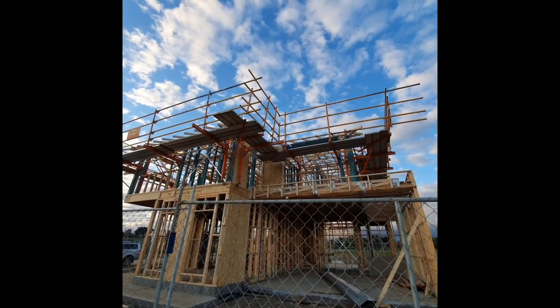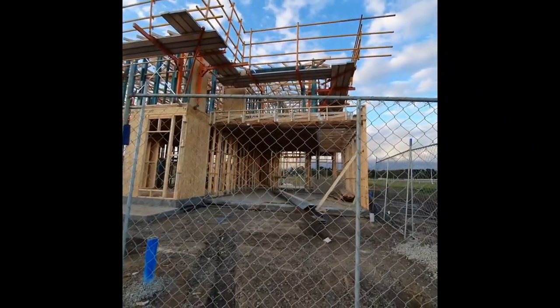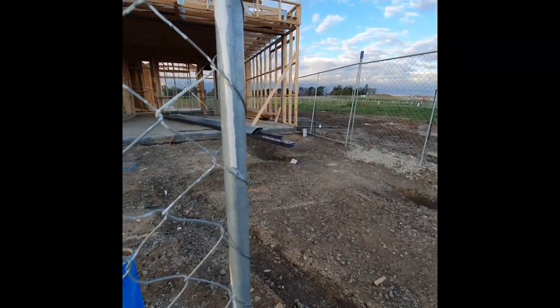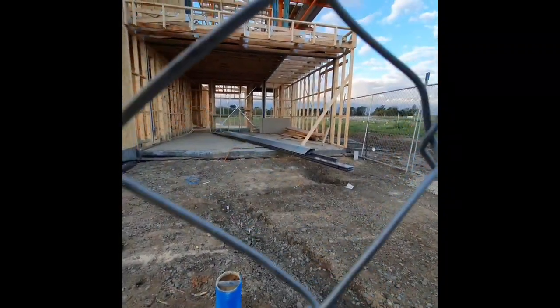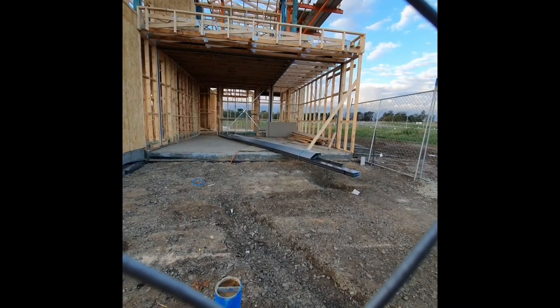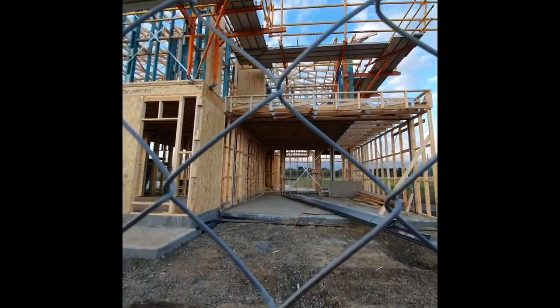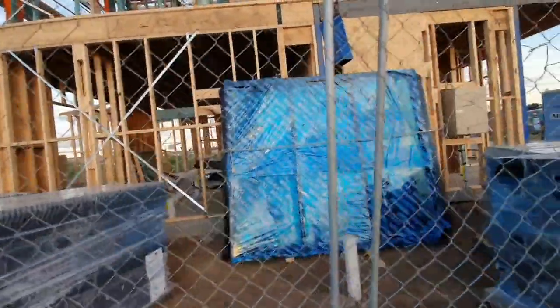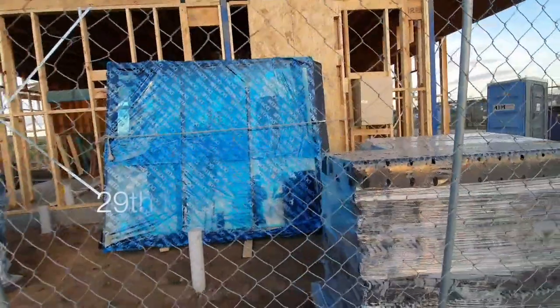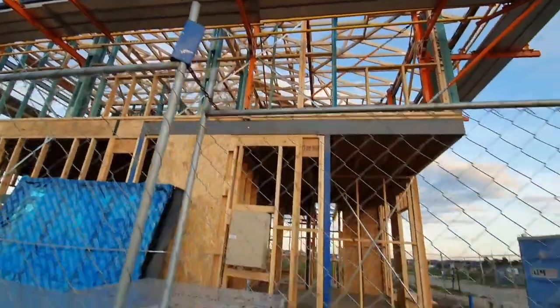And there's the roof. And gutters. I think those are gutters for the roof? Yeah, right. Yes. We got roof delivered. Gutters up. Wow.